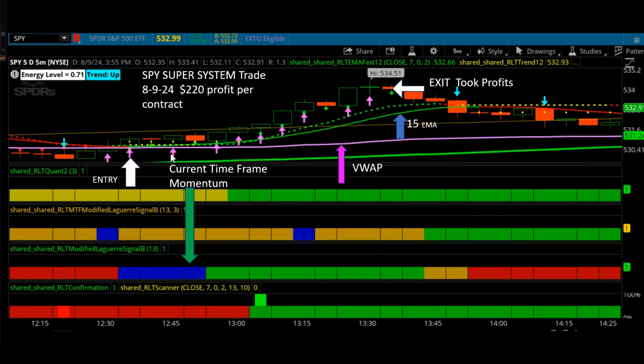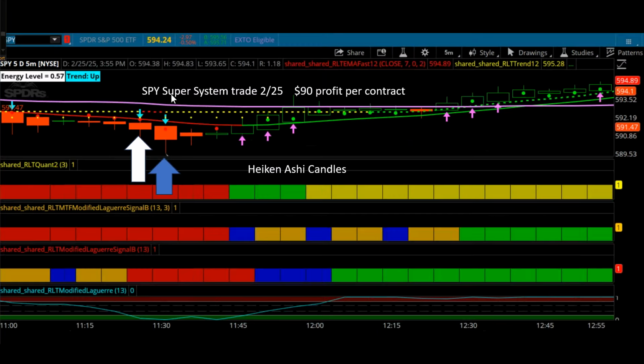But you can see where this went. This was a pretty long trade, $220 profit per contract, which is a lot for a SPY super system trade. Most of them produce between about $70 and $100 a contract because the trends don't usually last this long, but this was a pretty nice trend. So that was one here. This was it as well.